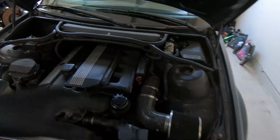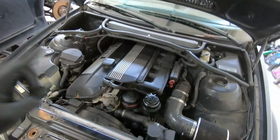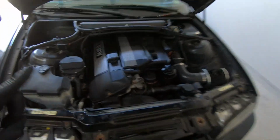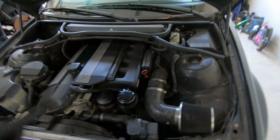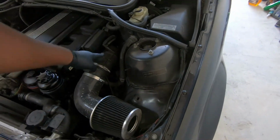Why? Because if the O2 sensor code is coming up and it's running rough, it could be a bad O2 sensor. Now, I only have one, so it could also be that, but I'm leaning more toward the fact that it could be a vacuum leak.